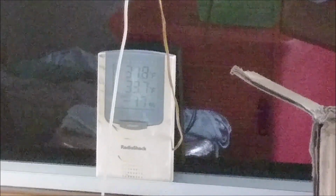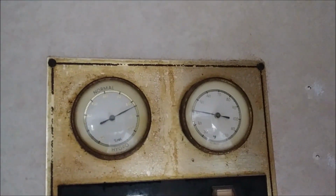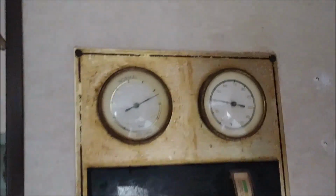Okay, it says it's 39. It really feels cold though. My hands are turning red. What does this little thermometer on the wall say? Okay, it says about 40, 41.